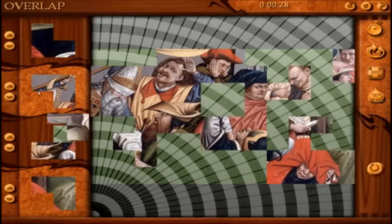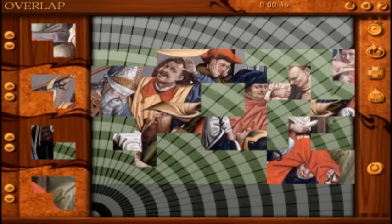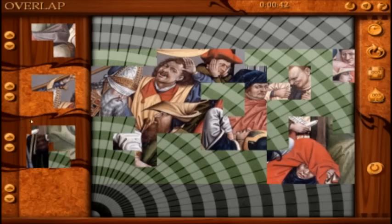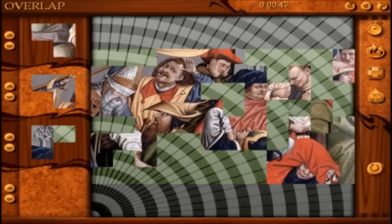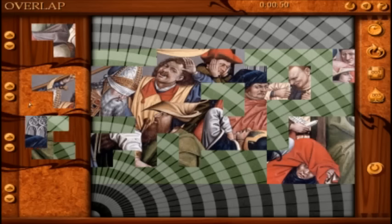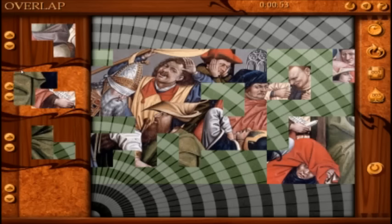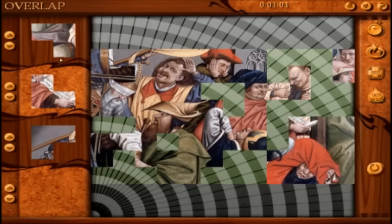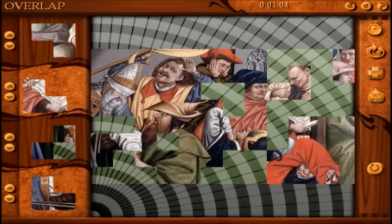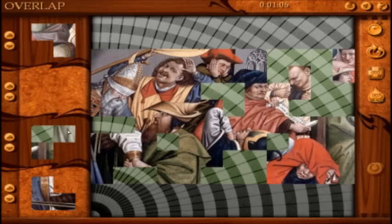Let's see. What more to talk about with this puzzle type? Well, I guess the first thing to say is there are no redundant pieces. If a piece doesn't add any new tiles to the actual image, it's going to be removed from the box, which is nice. It's very convenient. And yes, if one of these pieces had a part of the background and that background is filled in, it gets changed too, which is also very nice. It also may give you a hint to where a certain next piece may go.